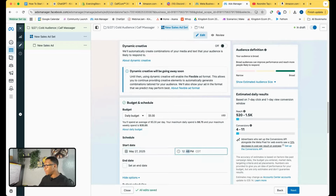So we're trying to get this in front of people, but we want to see what time frames work out best. It might be 3 a.m., it might be 4 a.m., it might be 6 a.m., it might be 11 p.m. But starting at midnight gives us the full spectrum of 24 hours to see how it does. So we set it at the next day at midnight, $5.